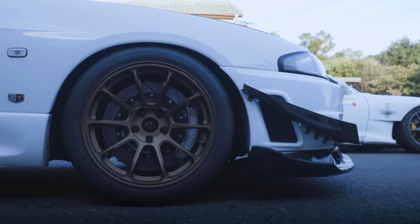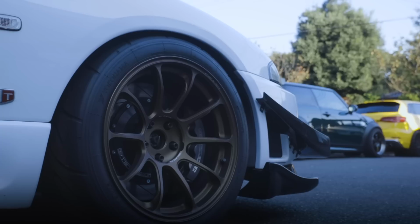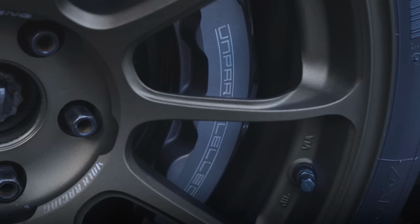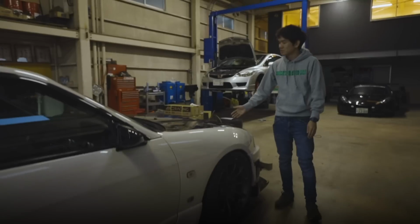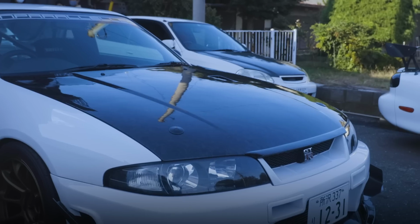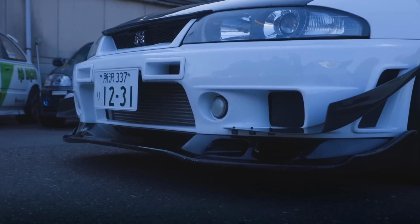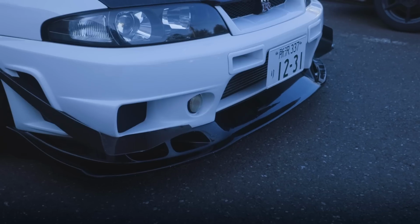Rays forged wheels with our Unparalleled calipers and two-piece rotor set for both front and rear. We got this crushed carbon hood made specially for us. And there are some aftermarket carbon canards and lip spoilers.